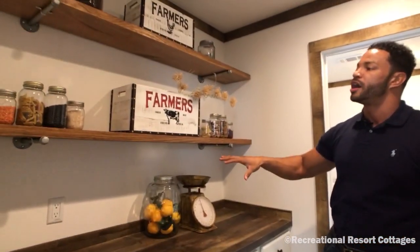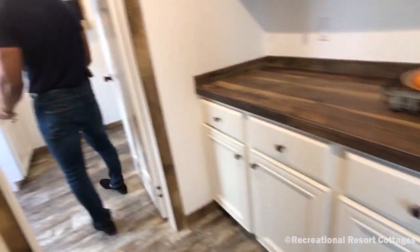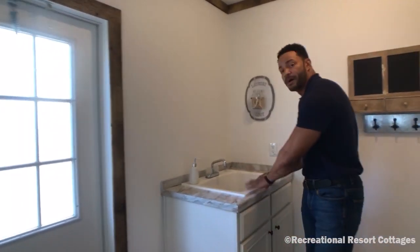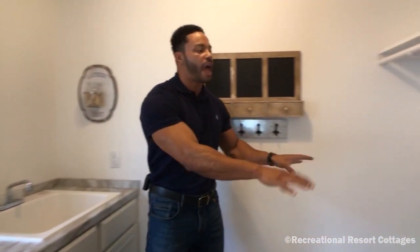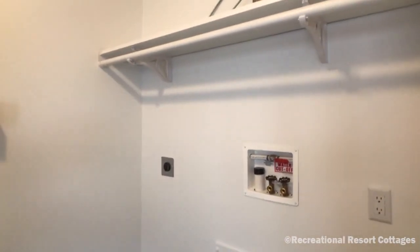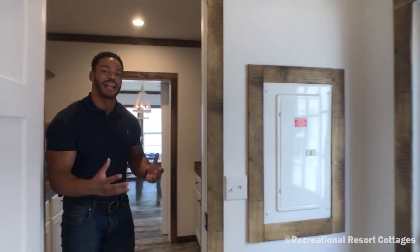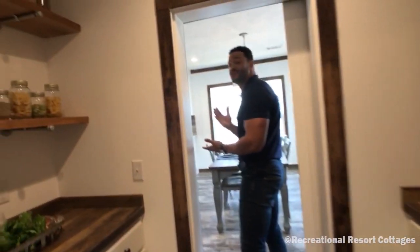You've got shelves up above on each side, and then right behind that, we have your laundry room, which is the mud room, because you have your exterior door here where you can come in from the side of your property. You got your mud sink right here, wash your hands, do everything you need to do. And then you have your space for your washer and dryer on each side, shelf and rod up above, everything you need in this house to be functional. When they thought of this floor plan, they thought of functionality, guys, for a family. This is meant to be. It's got everything that you need.